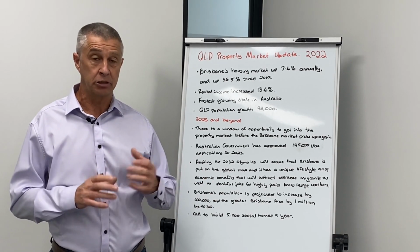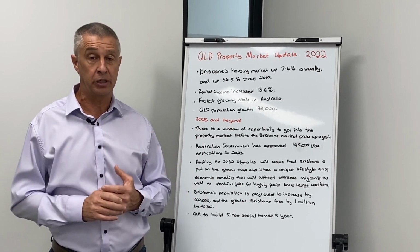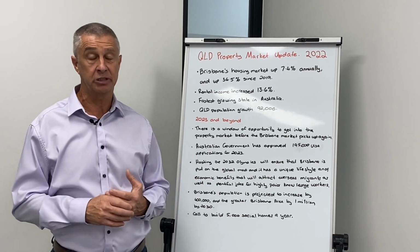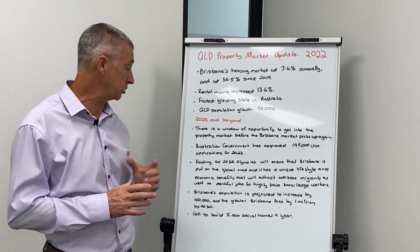And of course, to build those facilities, we're going to need workers to come into the state. We know that the unemployment rate in Brisbane, like most of Australia, is at historic low levels. There's simply not enough workers to satisfy the job demand. So again, more of these workers can come in, and these workers have to buy or rent a property somewhere. So it's great news for the overall market in Brisbane. Just one of the factors there.